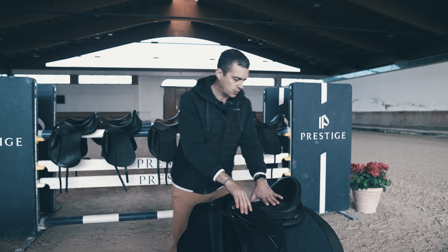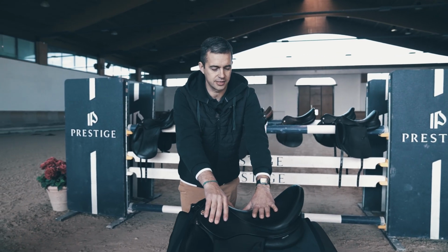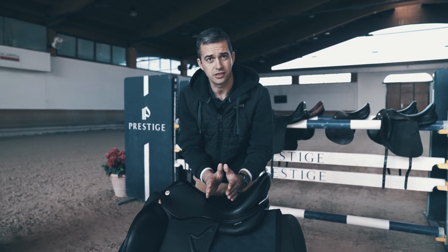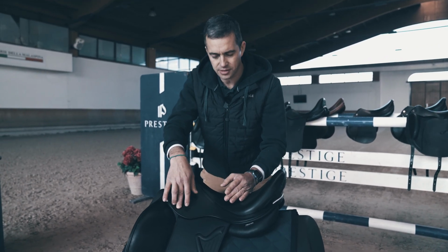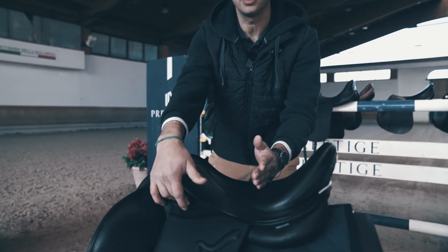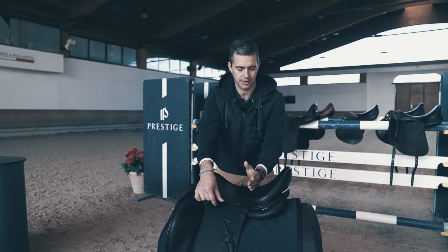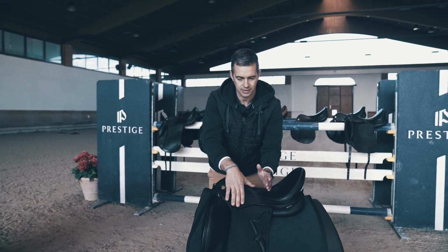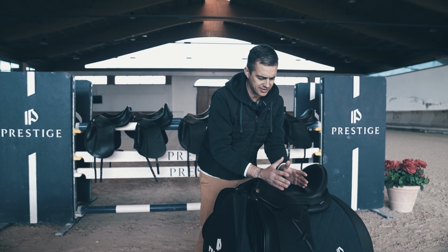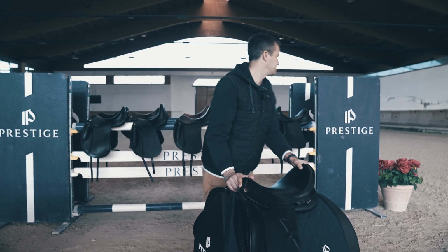So now we have a saddle. It's Melody Deep. As the name says, it's quite a deep saddle. We have a balance point that is quite to the center, and the distance between the stirrup bar here and the balance point is quite average, so it's like a standard length. It's a saddle that is quite safe for the rider. The rider feels quite safe in the saddle and in a steady position, although he has freedom of movement.